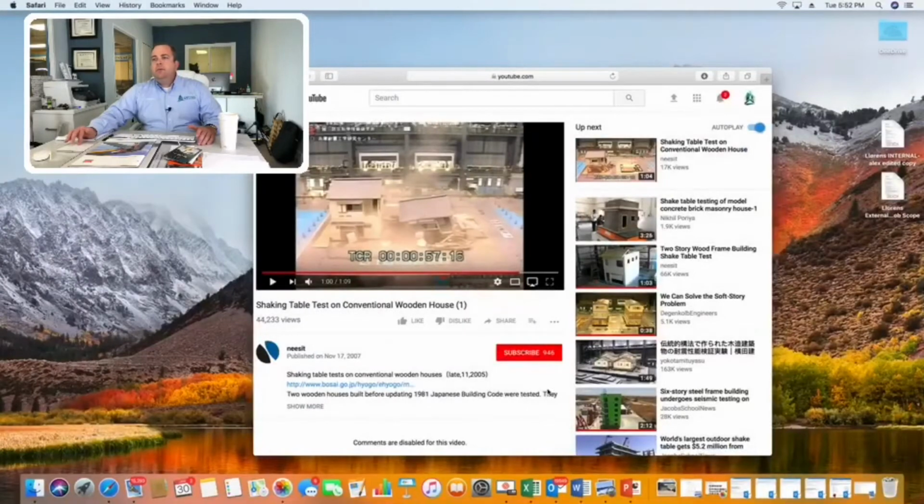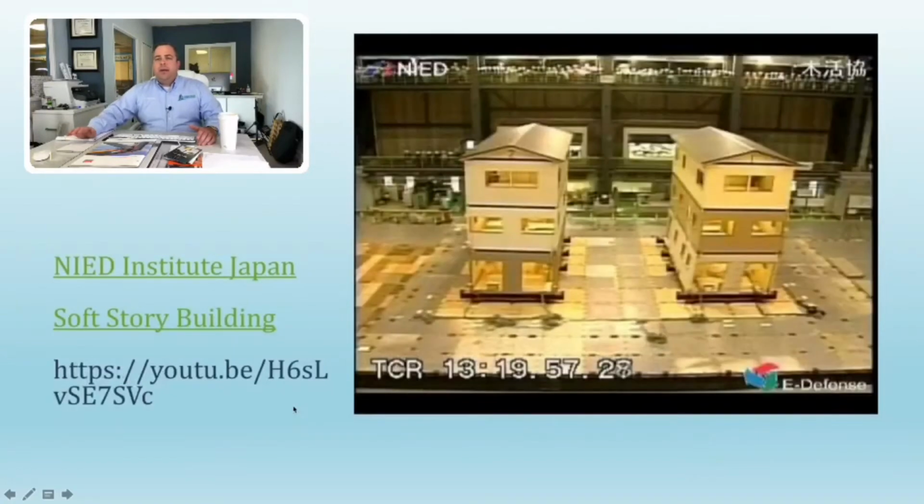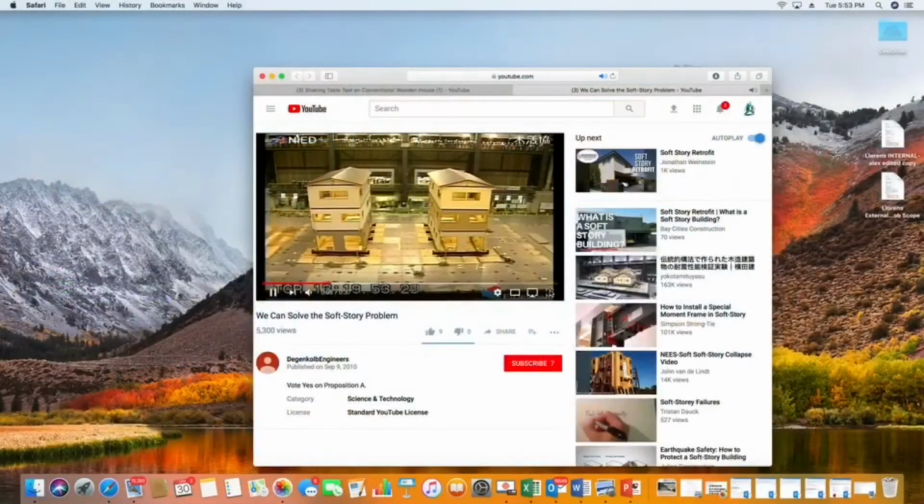Go back to our slide. All right, we got another one here. Okay, this one is really cool. Sorry, I did say Japan, right? Yeah, the Japanese Institute. This is two stories above the ground level. Let's check this out. Of all of the videos of the testing, the University of Colorado and San Diego put together a shake test. This is probably the largest. There we go.